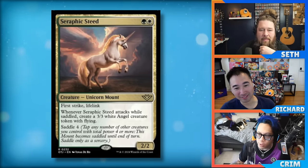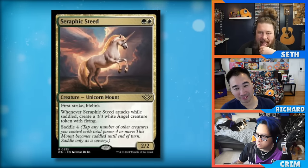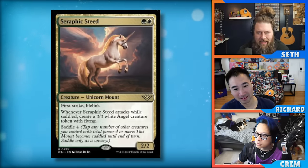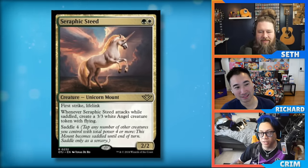That makes sense. Maybe vehicles are a more powerful card type than a creature with saddle in a meta with a lot of sweepers. I can see that argument. I think this card is really good though, right? Isn't this like a removal check card where if you don't find a way to deal with it or block it, it's just going to run away with the game? I mean, yeah, obviously it's very powerful.